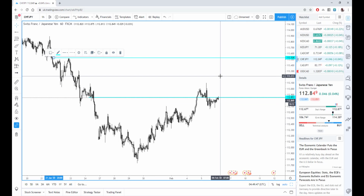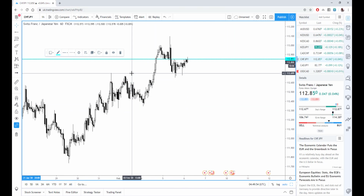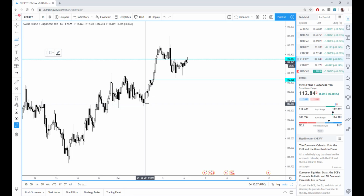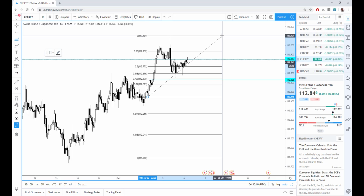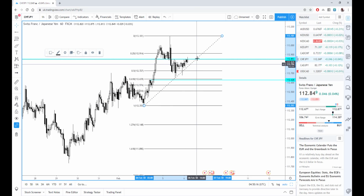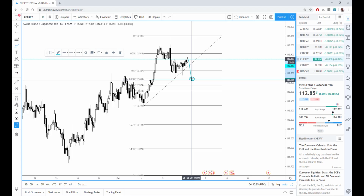So I'll not be doing anything much. If we do, let's have a look. We've traded down here. If we do get a pop back down to this demand zone, let's draw the Fibonacci from there to there. It can still drop down and then be okay to go higher. So if we do get price drop down here, I'll be interested in a buy. That's the only area I'll be interested.